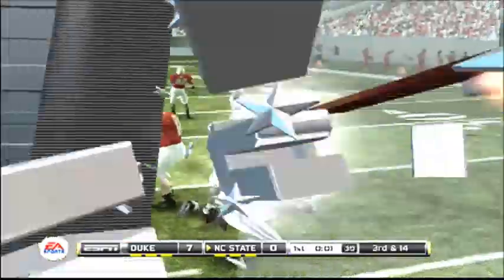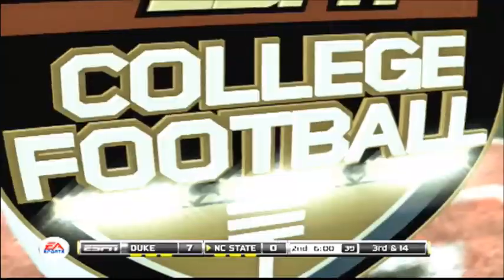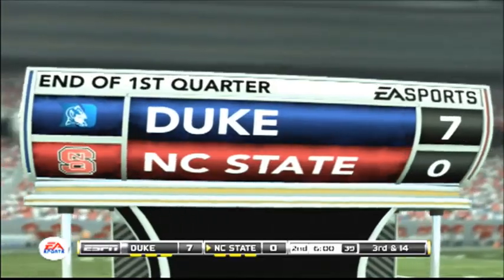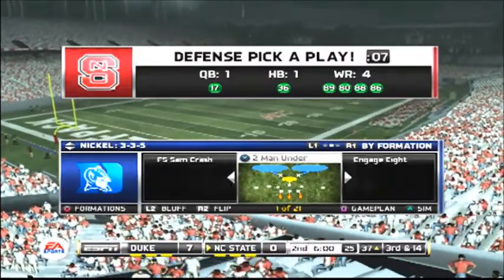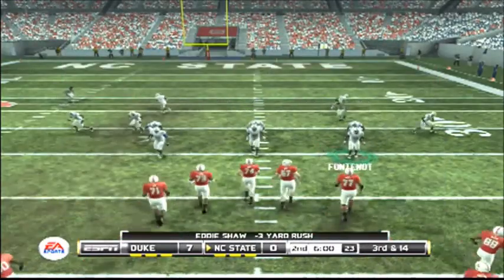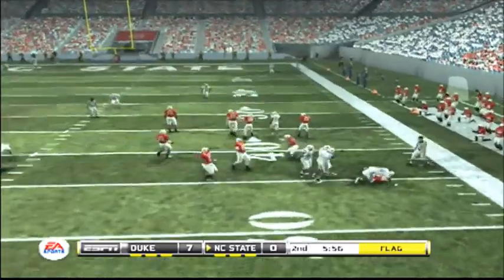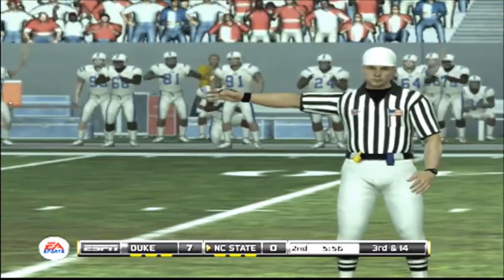Shaw up the gut. He was never able to get up a head of steam on that carry. That brings up third and 4. A long ways yet to go, but at the end of one, our score, Duke 7, North Carolina State nothing. Third down, and they need to get it to the 23. Drops back to pass. Holding on the offense.